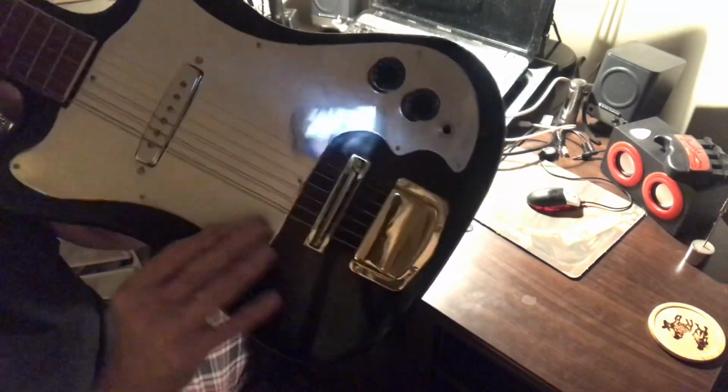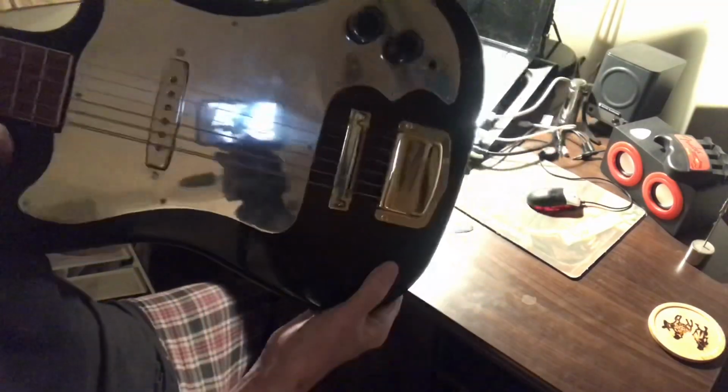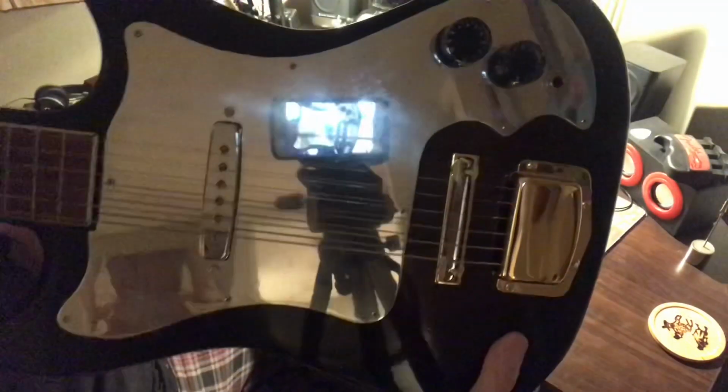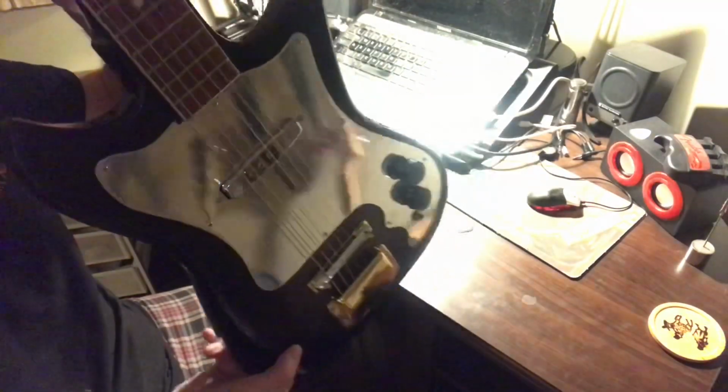And I imagine if I tried, I could probably polish this thing up to a mirror finish. Right now it's kind of hard to see, but it's kind of a brushed finish. It's still pretty polished, as you can see the reflection of the camera in it. You can see the reflection of the guitar hanging on the wall, the guitar on the floor, everything.